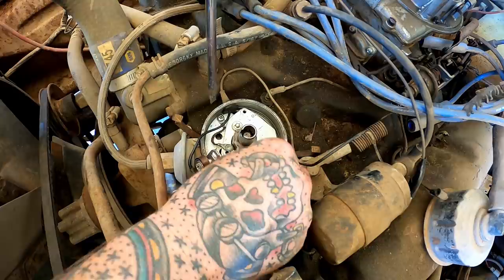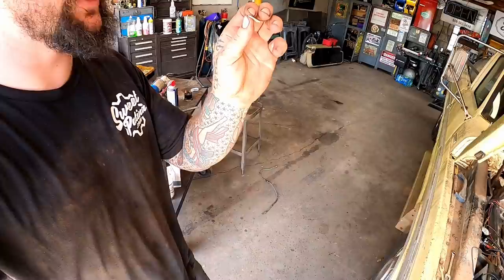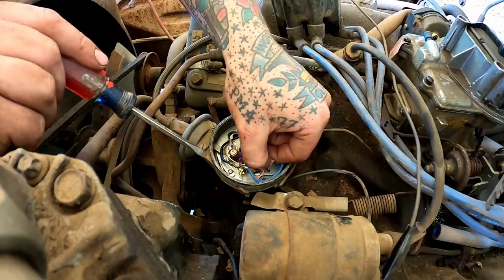If you're like me and you don't have feeler gauges, but you got some masking tape and a set of calipers, you can fold tape and check it with your calipers until you get whatever thickness you need. This thing's pretty close to 20 thou, which I know ain't 17, but it ought to get a spark, damn it. So you can see I got her bumped over to have this open, and I'm just gonna put that down in there and try right there.